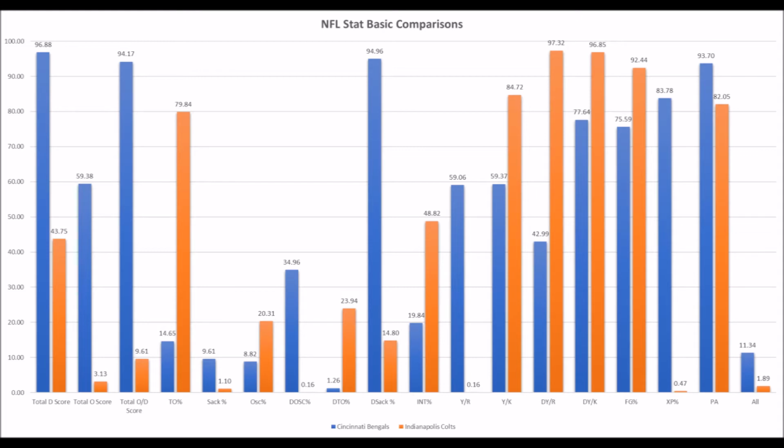The Colts have a better turnover percentage, better interception percentage, but it is important to note that a lot of the interceptions and the turnovers were primarily driven by Malik Hooker, who unfortunately is lost for the rest of the season. So that's definitely going to be somewhat of an issue, because the main reason why the Colts have done so well in terms of turnovers, at least better than the Bengals, is because of the player that's no longer there.